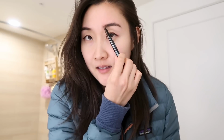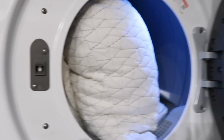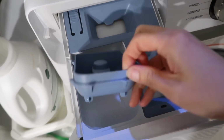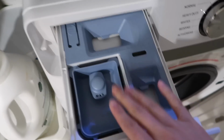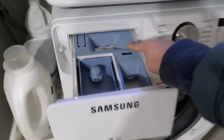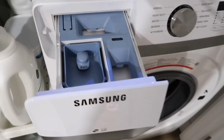Okay, let us fill in my eyebrows now that they are all clean. Here is one side filled in. Brows are all done. Woo! You always want to keep this part open, and I like to dump out any water that's left behind, and then I let it all air dry before closing it. This is still wet, so I'll probably just leave it open until tomorrow.